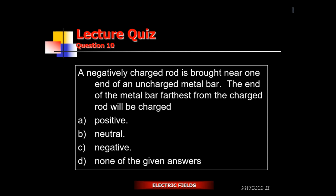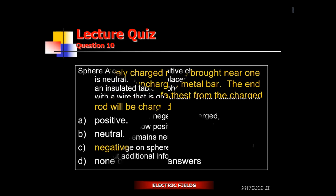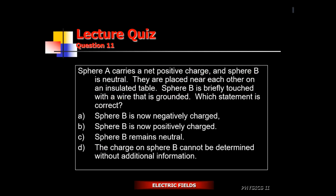All right, so what do we have on this one? Okay, so we bring a negatively charged rod right near one end of an uncharged metal bar. The end of the metal bar farthest away from the charged rod will have the same charge. So it's going to be negative, right? So C is the best answer. Most of you guys got that right. Give yourself 5 points.